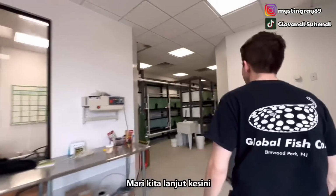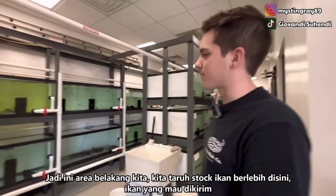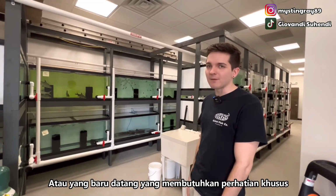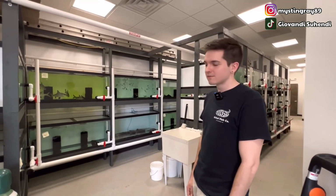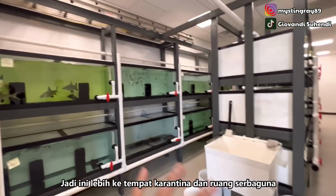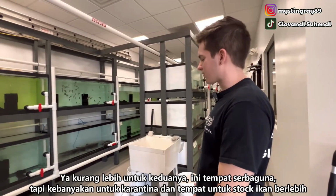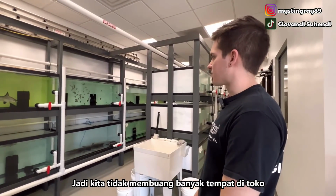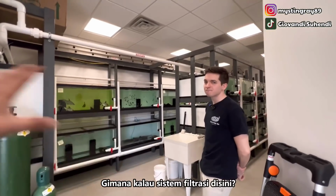Let's go down here. So this is our back area. We keep a lot of our extra fish back here, the fish that are shipping out, and whatever comes in that needs some extra time and attention, we'll clean it up back here before we put it in the store. So this is more like a quarantine and extra space, a little bit of both. It's mostly quarantine and just sitting on the extra stuff, so we don't waste too much space in the store.